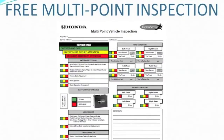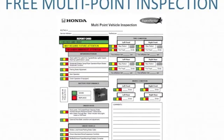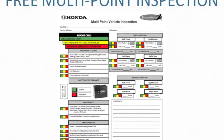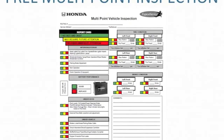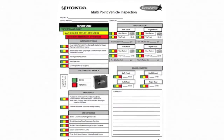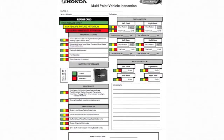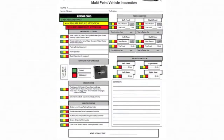Every time you come in, this is our multi-point inspection. There's like 20 to 25 different items on that form that we go over with you. And as you can see, it's got the red, yellow, and green boxes. Most of you obviously will have new cars, so you should all be in the green. But as your car gets older, you'll see a box here and there every now and then. It might have a yellow, and then it'll turn to red when it's time to do it right away.